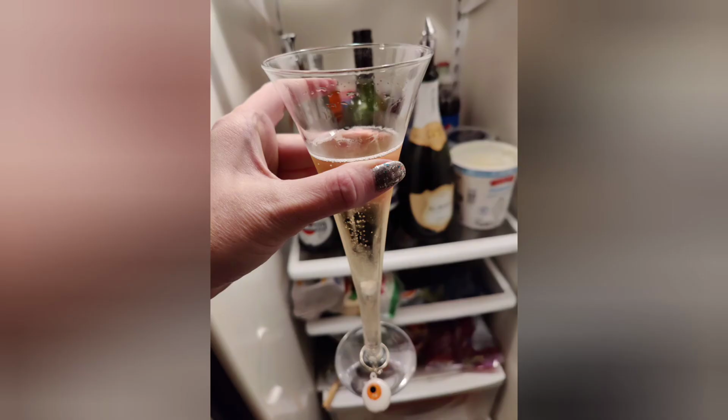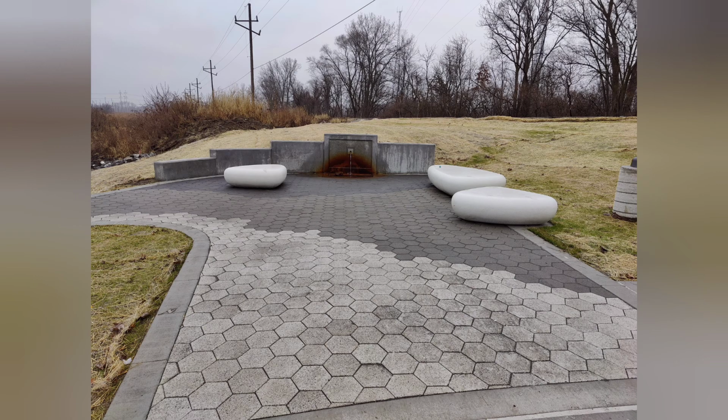Happy New Year. So, to start off our new year on January 1st, we visit a new park in Gary, Indiana. It is focused on an artesian spring, and this well has likely been around for 200 years or more, and it was tapped between 1910 and 1920.